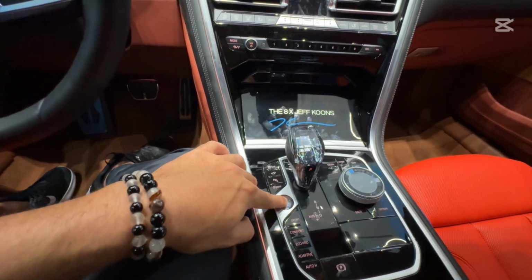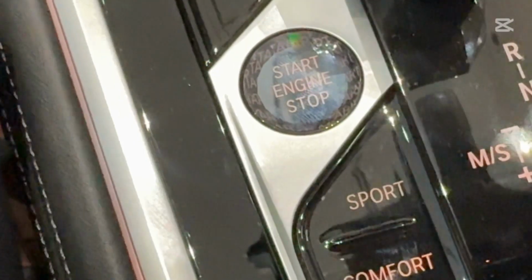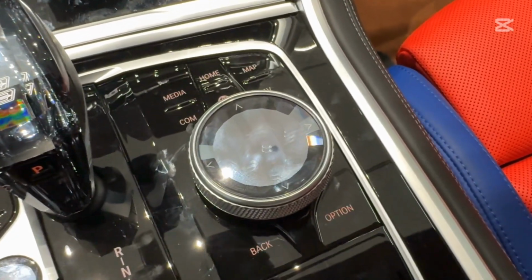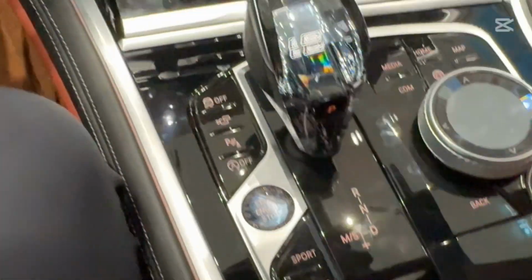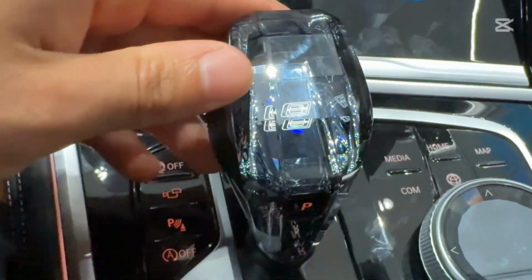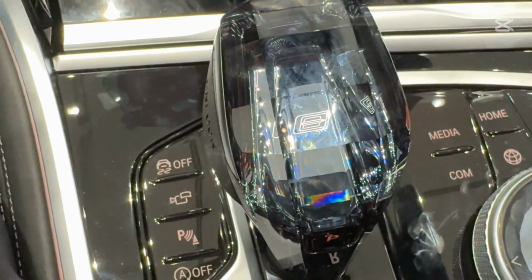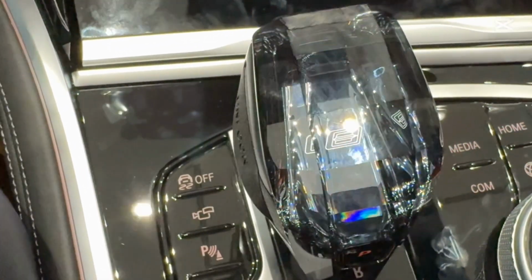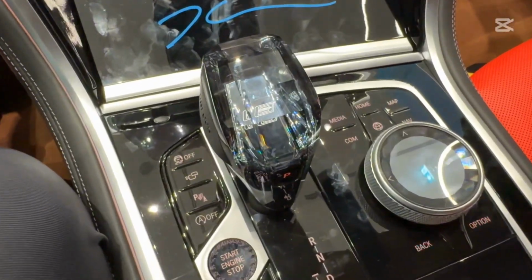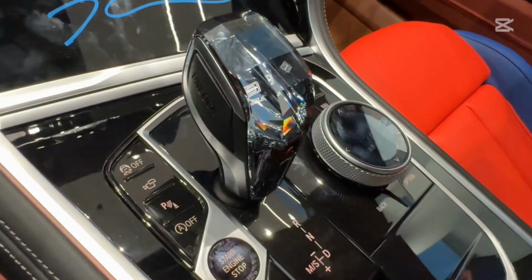So let's start up the car by pressing the start-stop button. The start-stop button is finished in Swarovski crystals, the same way the iDrive control is finished in Swarovski crystals, as well as this absolutely stunning gear lever with the 8 Series number right inside of it, which is lit up and just gives an absolutely stunning reflection of the 8 Series sign inside of it. It's really a shame that we've lost such a beautiful piece of art in the newer models.